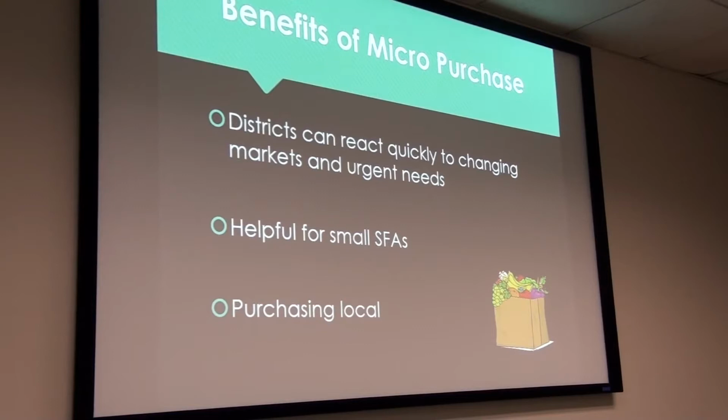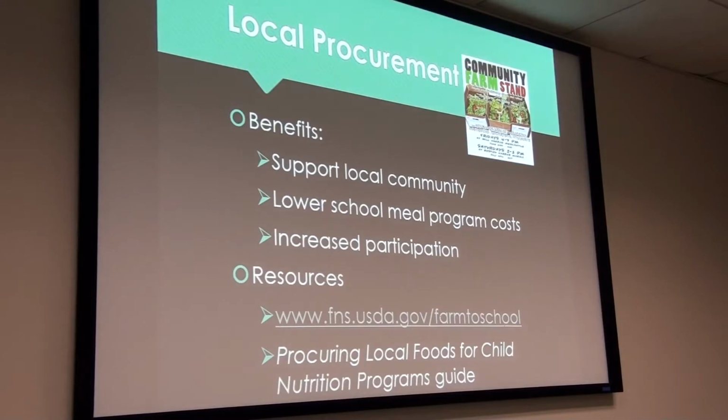It's very helpful for small SFAs. Small SFAs really have a tough time getting competitive pricing. And, you know, everything's relative, but there are some large SFAs that have over $60,000 in micro purchases, and there are small SFAs with a $60,000 annual budget. So we're dealing with all different sizes. And then this is also helpful if you are wanting to purchase local. So you have some opportunities with local procurement. This, again, is a local decision.